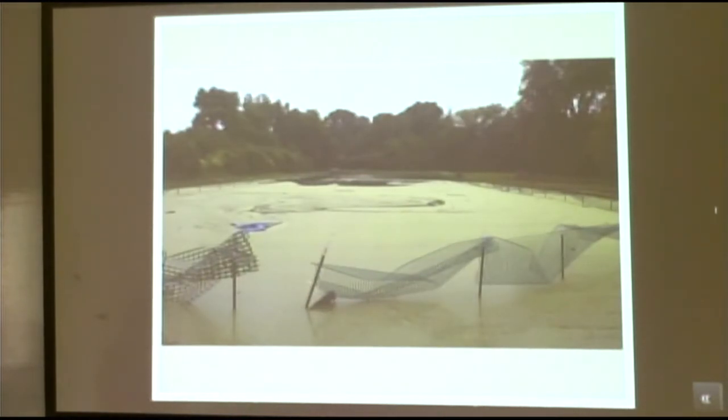But try to be optimistic. We were just glad we didn't have fish out there, or that would have been a real mess.